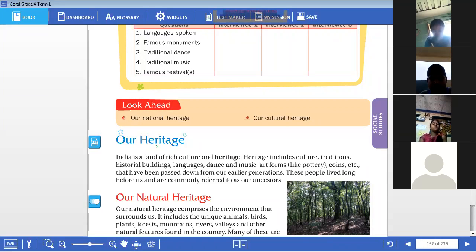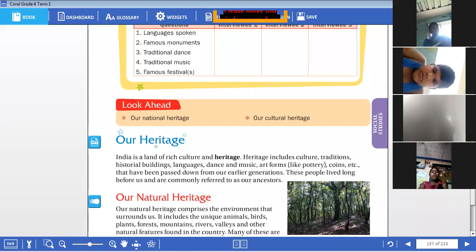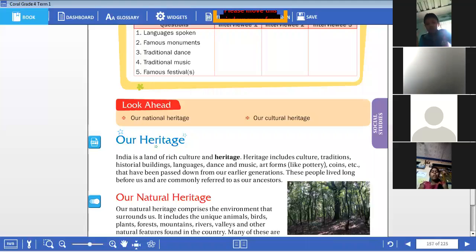For example, Telangana will celebrate Bonalu, but Andhra people won't celebrate Bonalu. And Keralites will celebrate Onam. It is the tradition of Kerala. Like that, traditions will also differ. And historical buildings. Yes, some monuments are there, like in Kurnool we have Konda Reddy Buruju. It is one of the historical monuments present in our Kurnool. Like that, every place has its historical buildings.